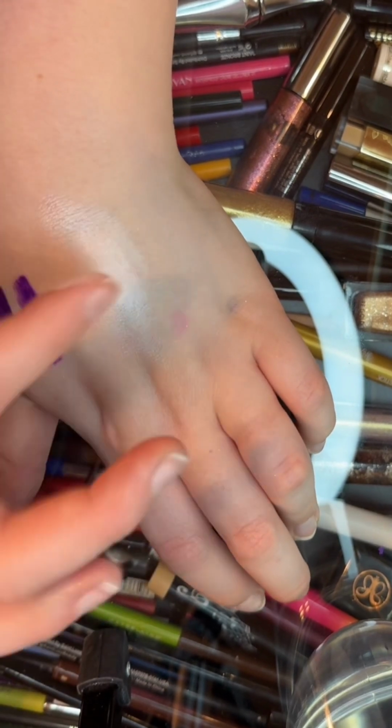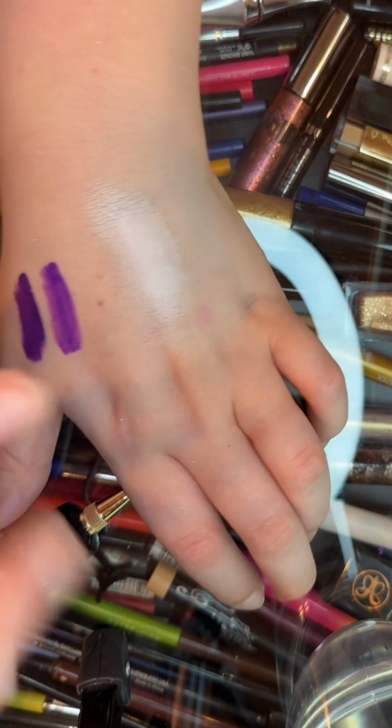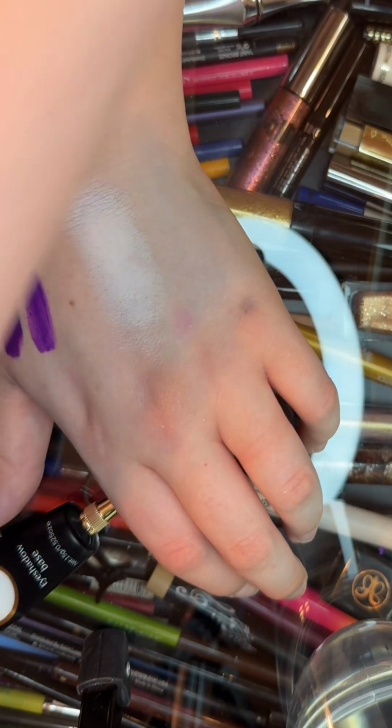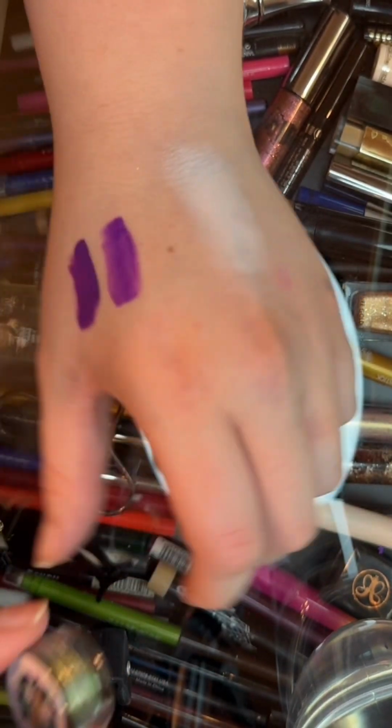I've never used an eye base like this before, so I will come back and review it some more if you guys want. I think that it's supposed to make your shadow stand out more, popping. I guess that's what we'll say.